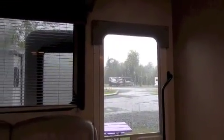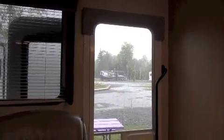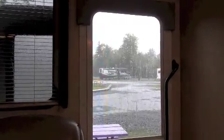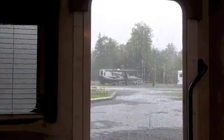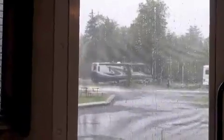This is one of the lighter showers that we've experienced today. We're rapidly becoming surrounded by water. And every now and again there's a huge gust of wind just to rock and roll us a bit.